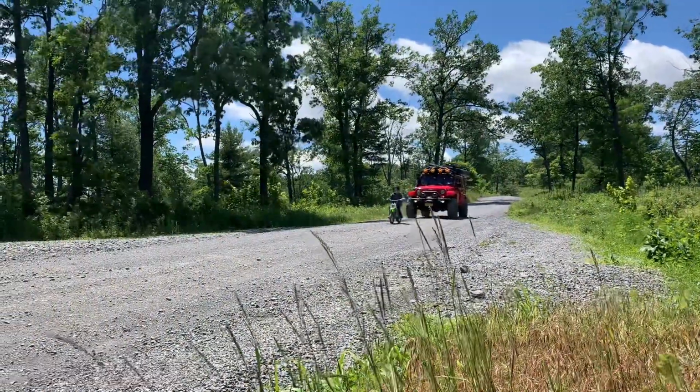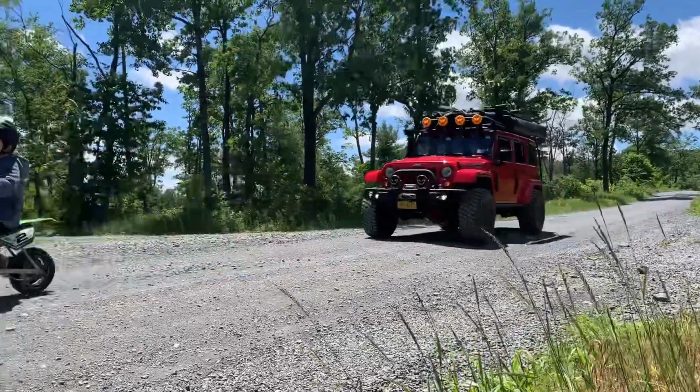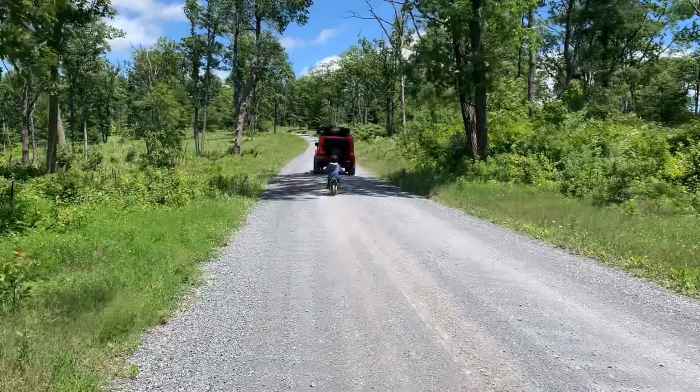Because I'm traveling with kids, I had to make sure that their toys were part of my camping packing.